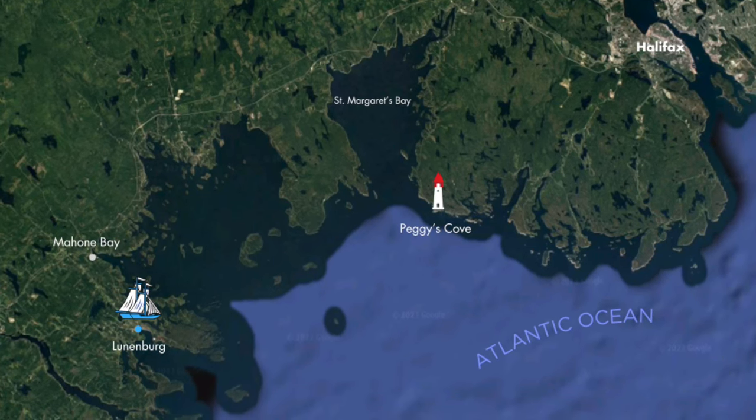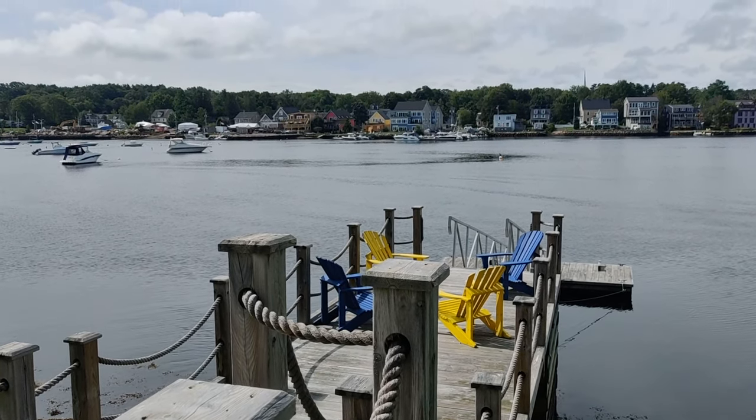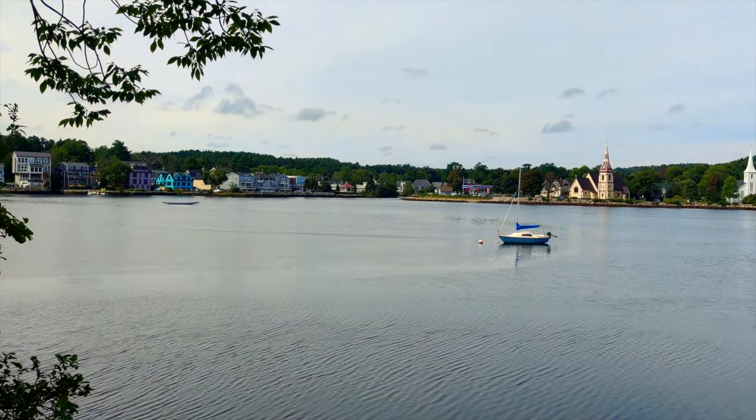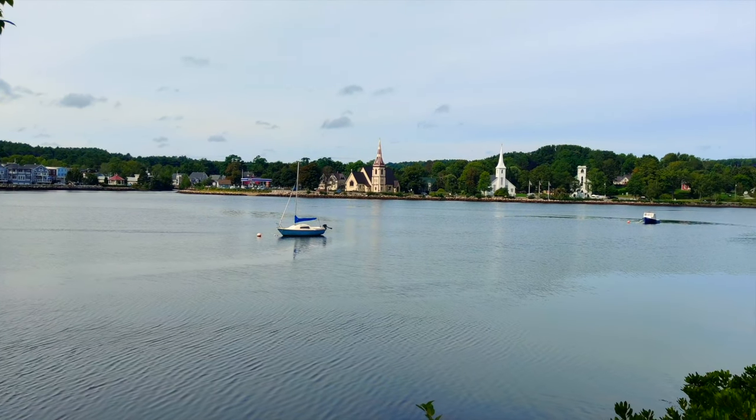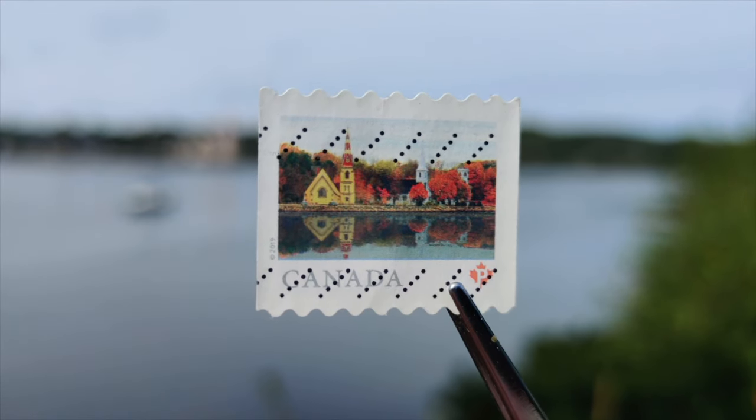Both towns have shorelines lined with beautiful, colorful buildings. Boats anchored in the calm waters. And both have been featured on past issues of Canada's Definitive Stamps.